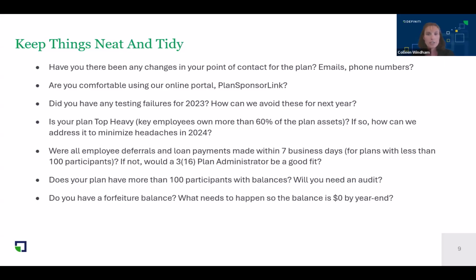Have there been any changes in your point of contact? I usually work with HR managers and owners of the company. So if there's been an update, someone's been promoted, changed around, moved up to a new role, do I know them and do they know me, so that we can get things done quickly and efficiently in the new year?